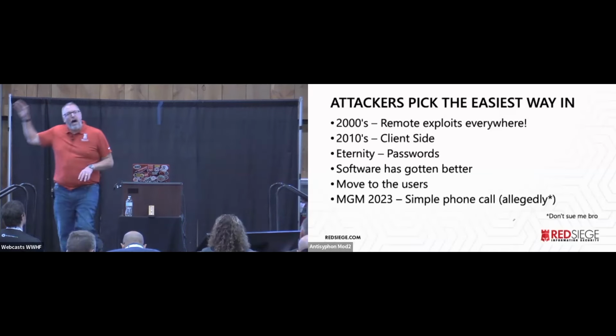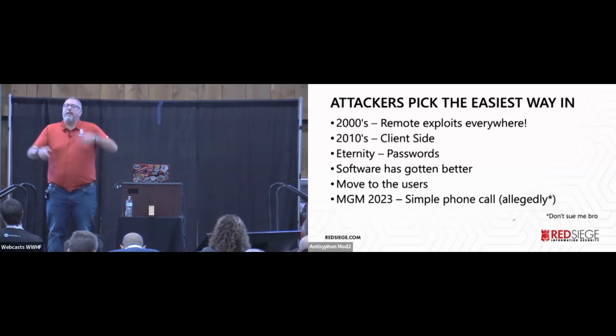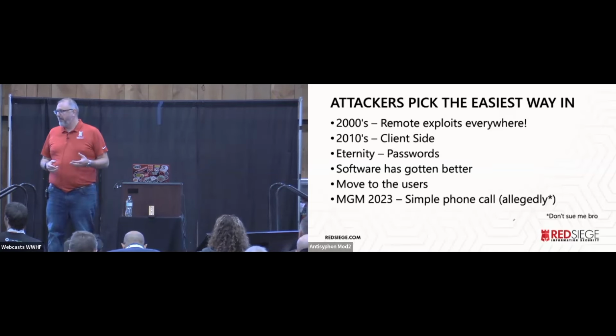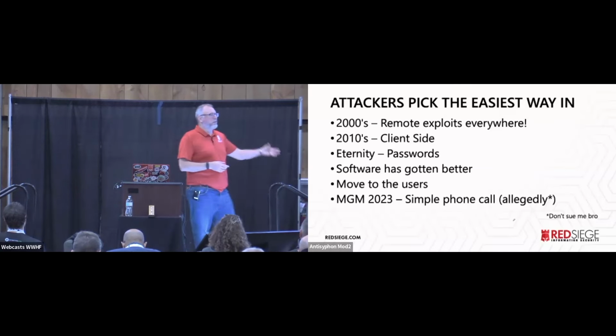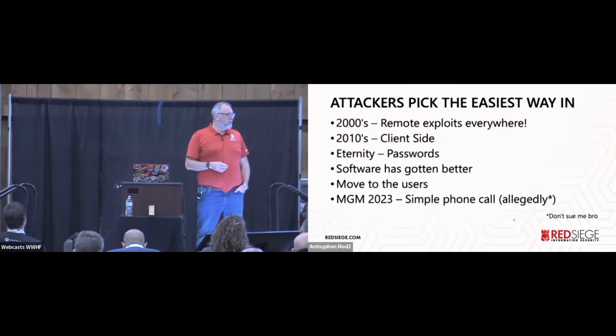But over time, those vulnerabilities went away. The OS got better. Our patching program got better. And we had to move from those remote code execution from a publicly available service or something open through the firewall, inside, outside, whatever, and we had to move to client side.